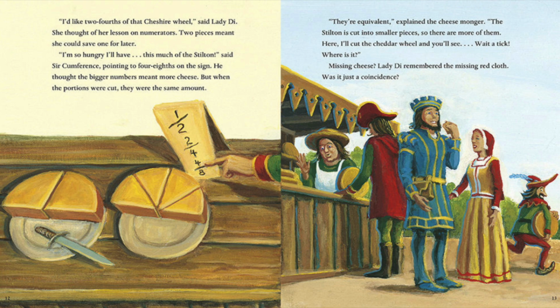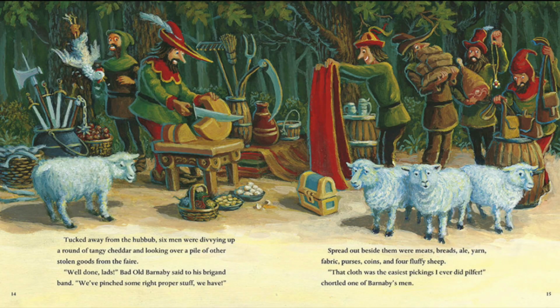He thought the bigger numbers meant more cheese, but when the portions were cut out, they were the same amount. "They're equivalent," explained the cheesemonger. "The Stilton is cut into smaller pieces, so there are more of them. Here, I'll cut the cheddar wheel, and you'll see. Wait a tick, where is it?" Missing cheese. Lady Di remembered the missing red cloth. Was it just a coincidence?